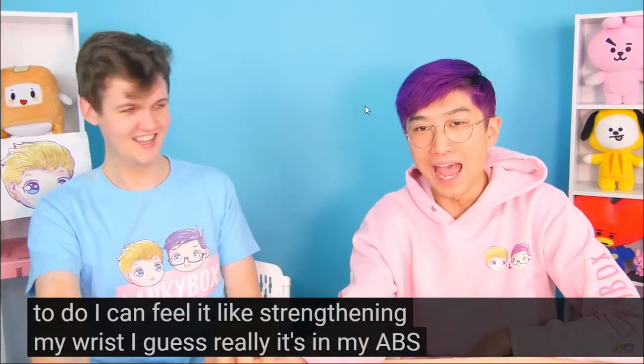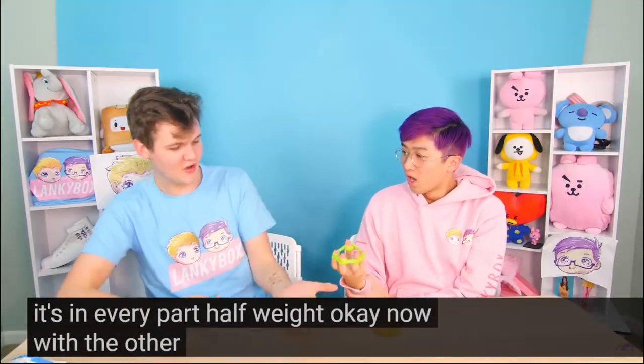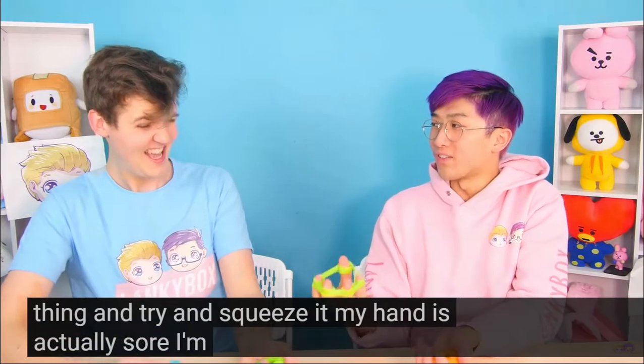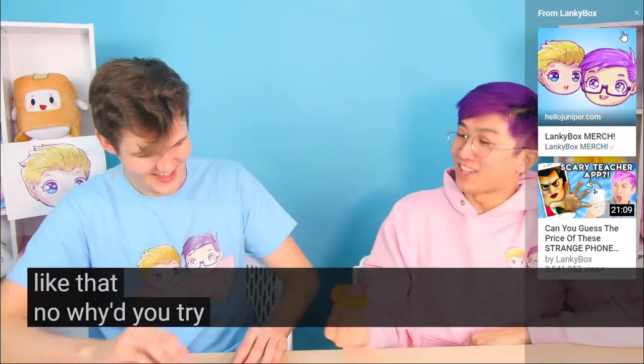It's hitting my abs. It's hitting every part. Wait. Okay, now with the other hand, take this donut thing and try and squeeze it. My hand is actually sore. I'm not even trolling. So there's four things you could do. Put the fingers in there and then try and go like that. There's no way you try to do that.